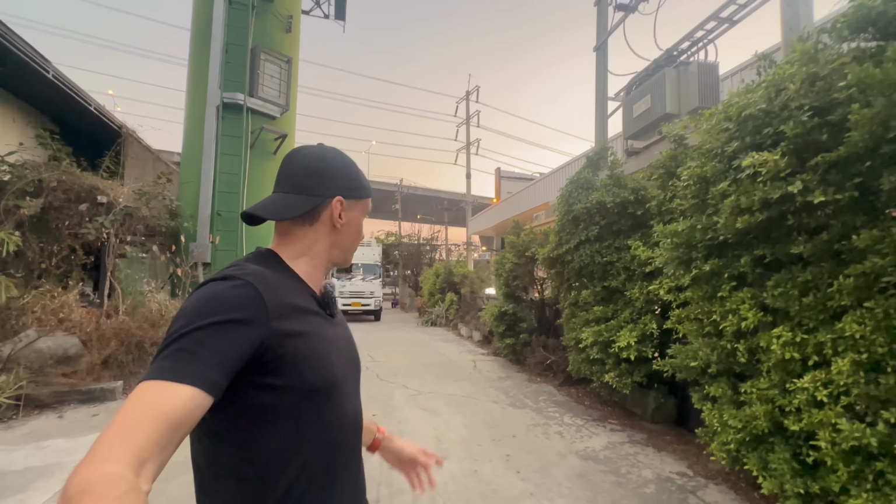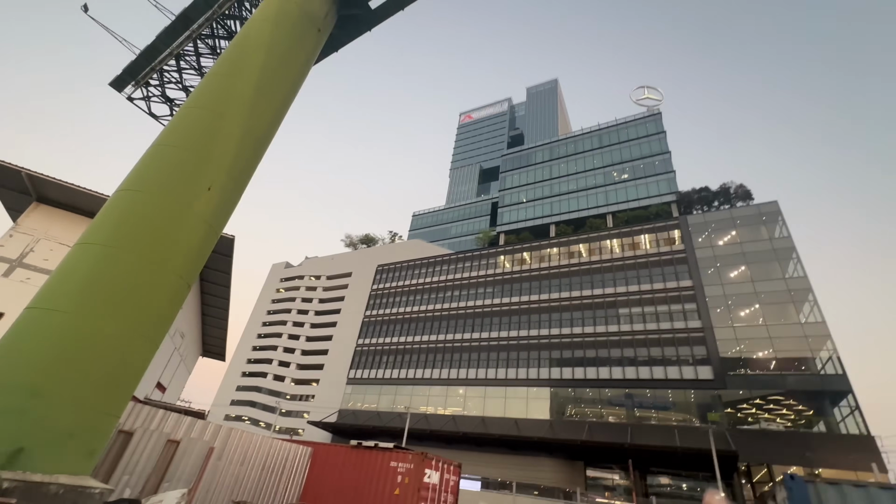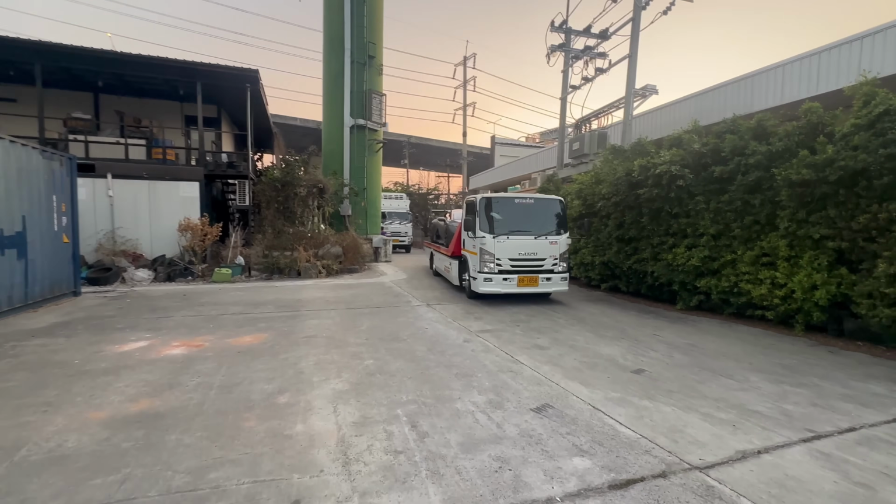Just coming up to 6:30. I'm on Bang Na Road. You can see the elevated highway there. You can see a shed load of Friday evening traffic going past. And up here, we've got a giant Mercedes-Benz dealership. And here we have RevSpec.